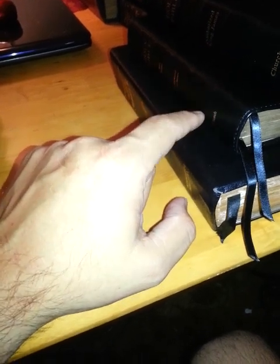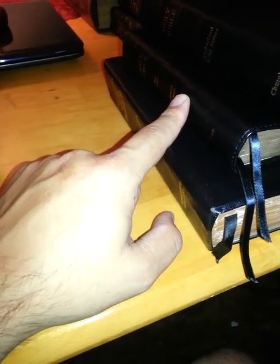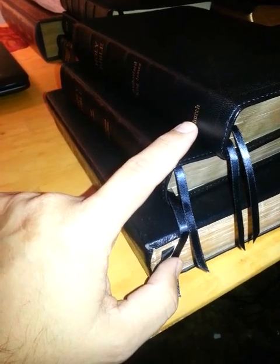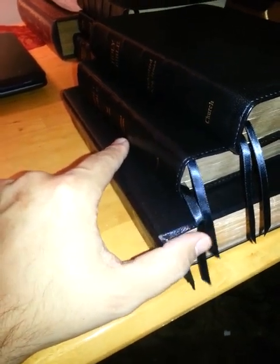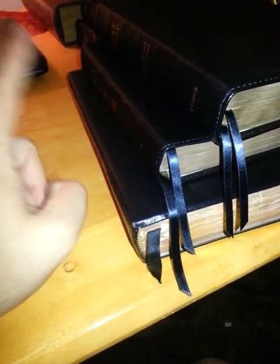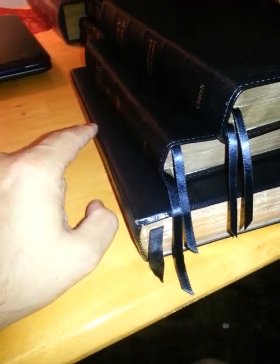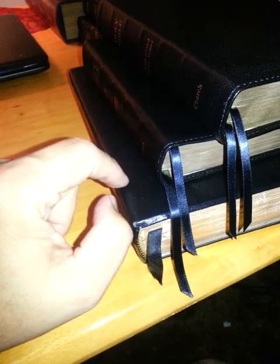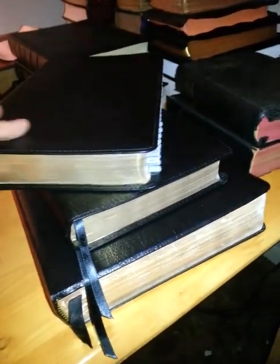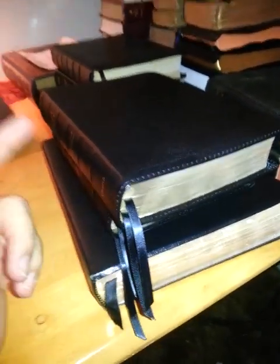And the red letter, I go for 5. So $5, $10, $5. Wait a minute, hang on. I forgot what I said. No, 15. Right. Anyway, 10 for this one, which is for the wider margin Thompson, $5 for the red letter, and $15 for this note takers with the tabs on it. Okay, I got that right. Whatever I said in the beginning, that's what I'm saying now.